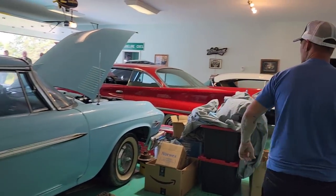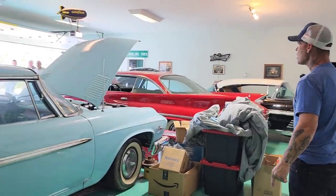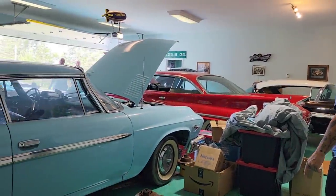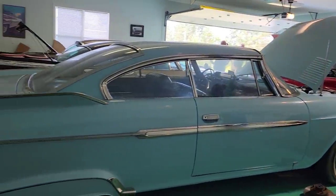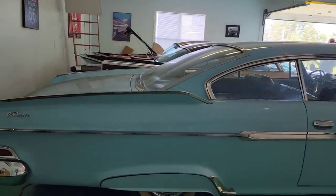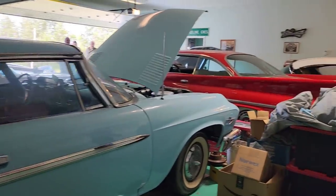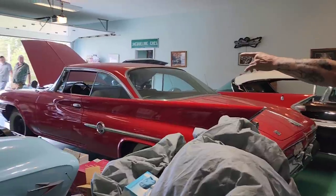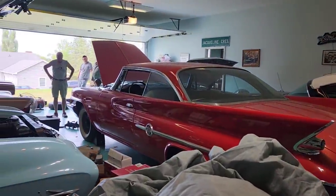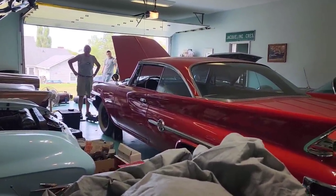Would there be another one of these in Nova Scotia? There's a four-door. There's another two-door hardtop, no. Is there another one in Nova Scotia? There's not another one in Eastern Canada. So, I guess that's why a person seems to enjoy them. What about the 59? I don't know. There might be. I'm not sure.